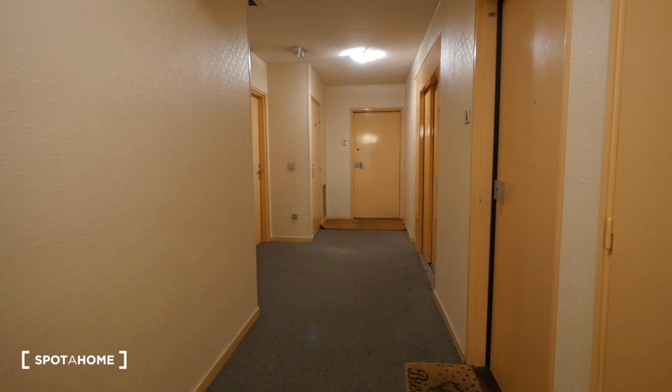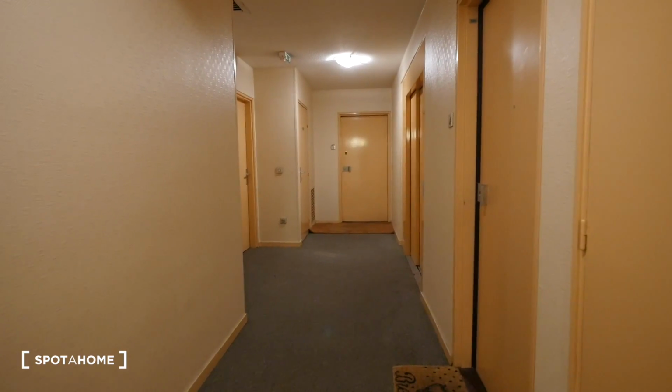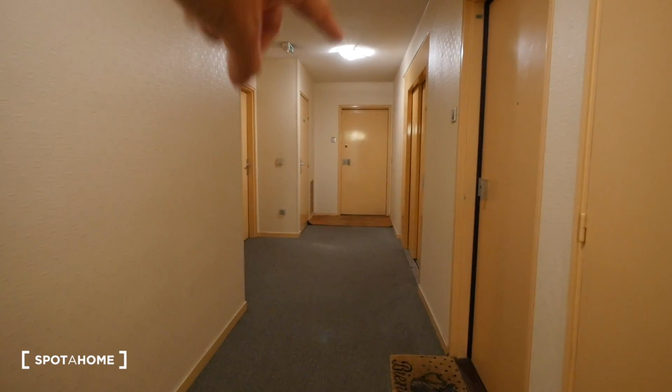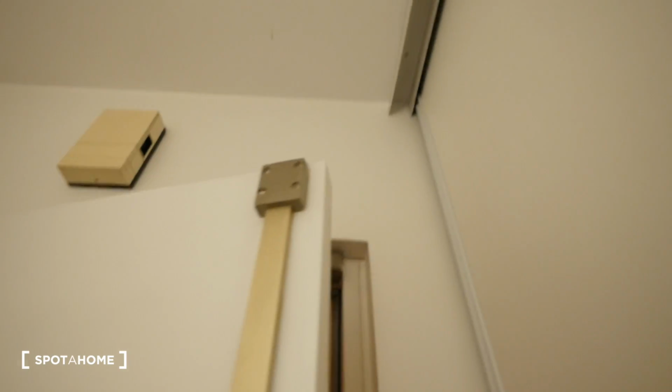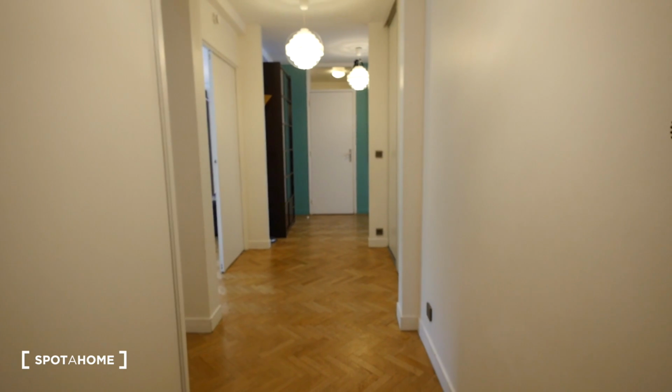Let's check it out. We are now in the corridor that takes us to this two-bedroom apartment. As you can see right here is the elevator. We're on the 5th floor. And at the end of the corridor, we have this door. It seems to be a very secure door with a lock on the three parts of the door. Okay, and then this is the corridor. So this already gives you a picture of how big the apartment is, because this corridor is already quite large.